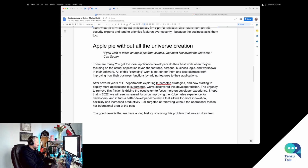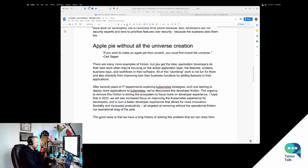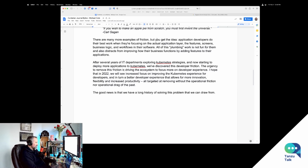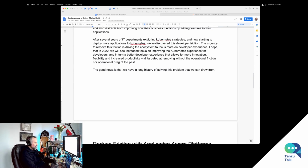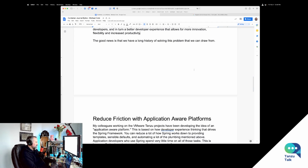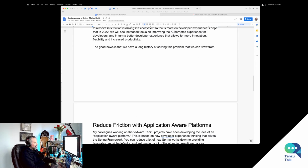There are many more examples of friction, but you get the idea. All the plumbing work is not fun for them. After several years of this, the ecosystem discovered the developer friction. The urgency to remove this friction is driving the ecosystem, all targeted at removing the operational friction. Yeah, we can just remove that. The good news is that we have a long history of solving this problem that we can draw from and start with.